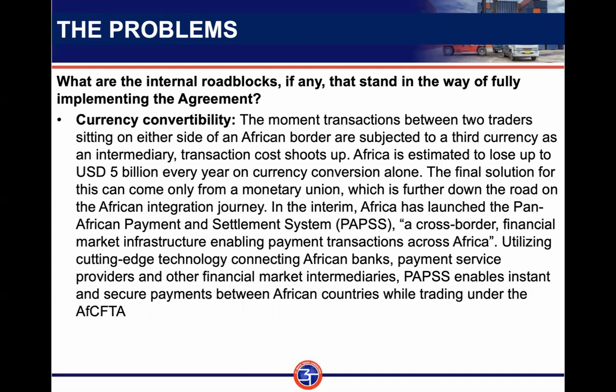Currently, Africa is losing about $5 billion in payment fees annually to Standard Chartered, Citibank, Deutsche Bank, and all these big banks around the world that we use as correspondent banks to be able to effect payment among ourselves.